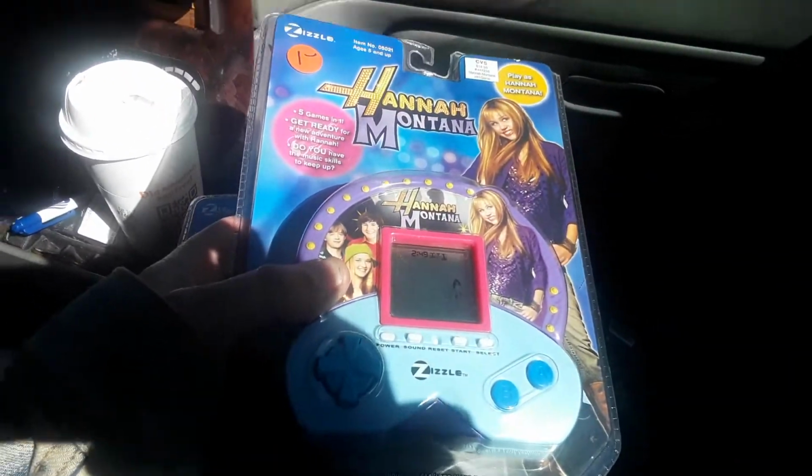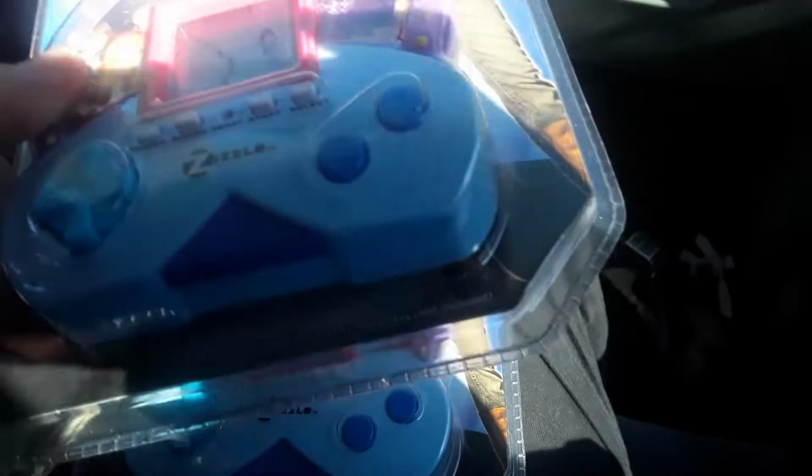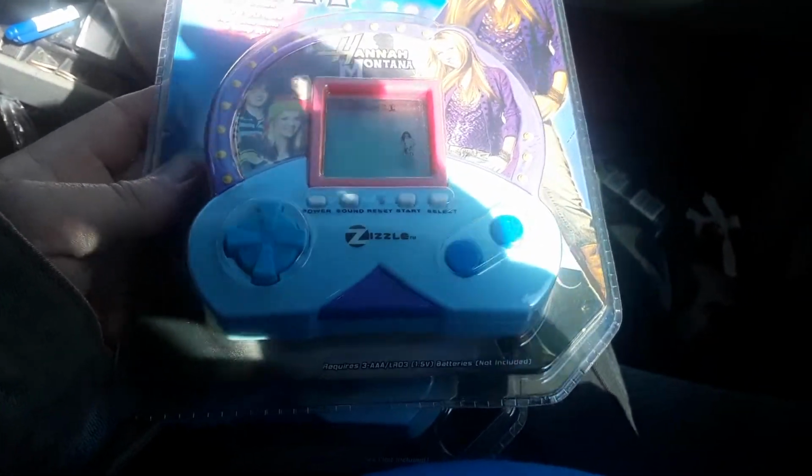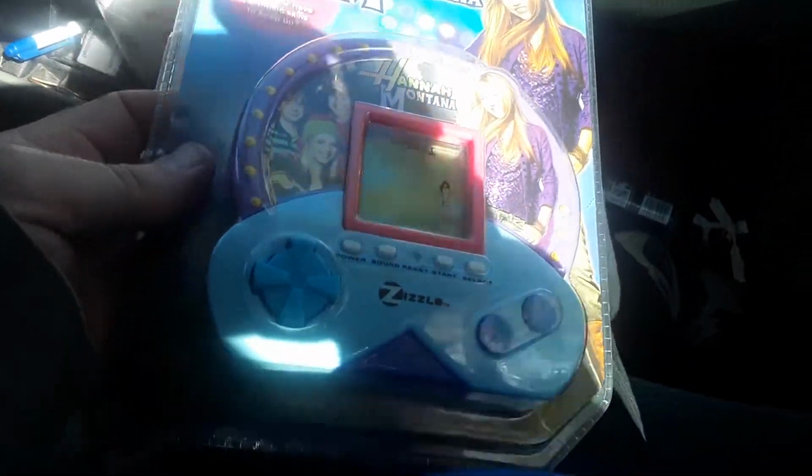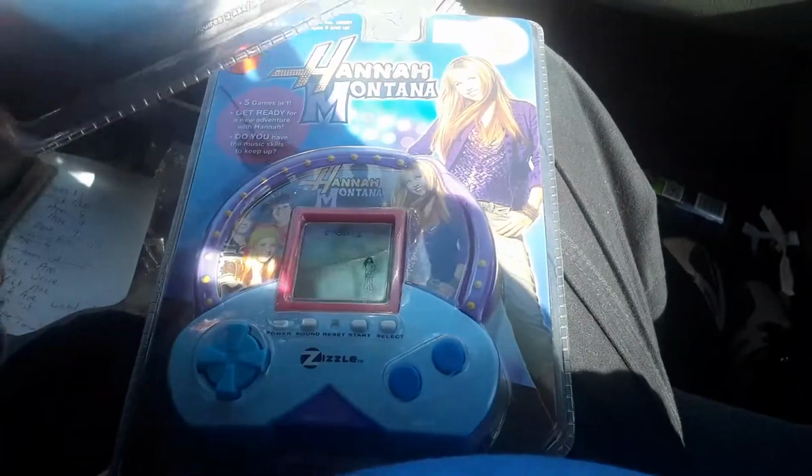Okay, I brought these into the car, and Marie was like, immediately, oh my god. And I told her this is going to be either the stupidest or one of the best things I bought today. Let's see. I don't know how much they're worth, but I'm going to look it up.